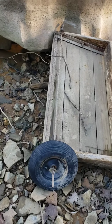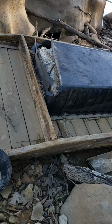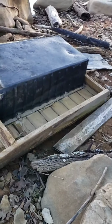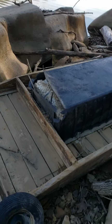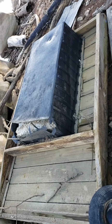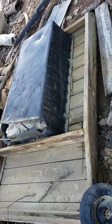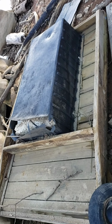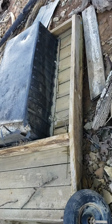Alright. What the hell is this? Apparently it's something that floats. Maybe it's part of the dock. Part of a dock, washed up here. Maybe some of you lakefaring people can tell me what this is. It looks like some kind of floating little dock thing. I don't know. I'm no boater.